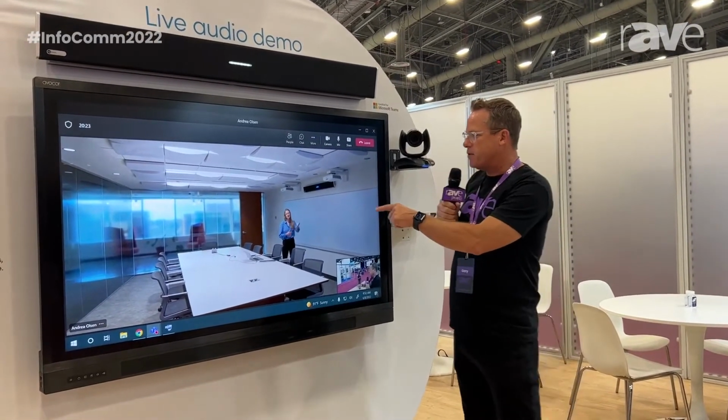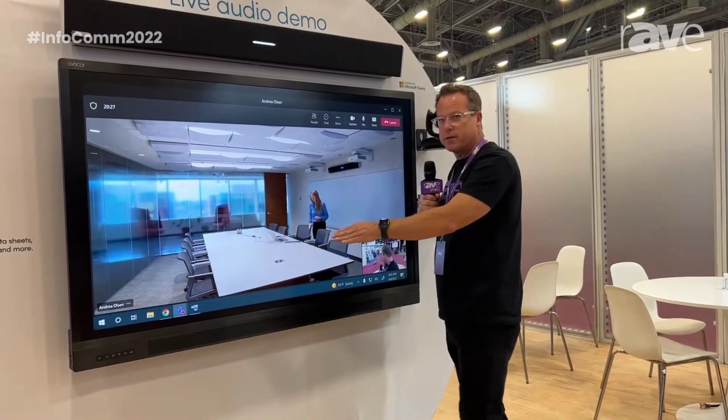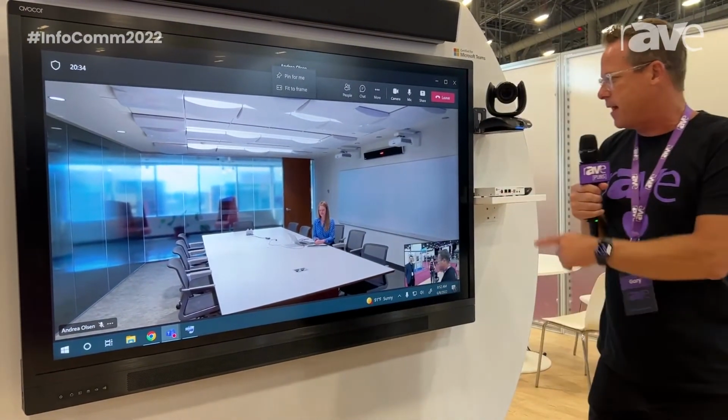One thing to notice about this room: hard surfaces. There's not very many soft surfaces in here. These are all hard surfaces. This is glass on two walls, hard surface here, not much soft goods here, so that was a really good demo.